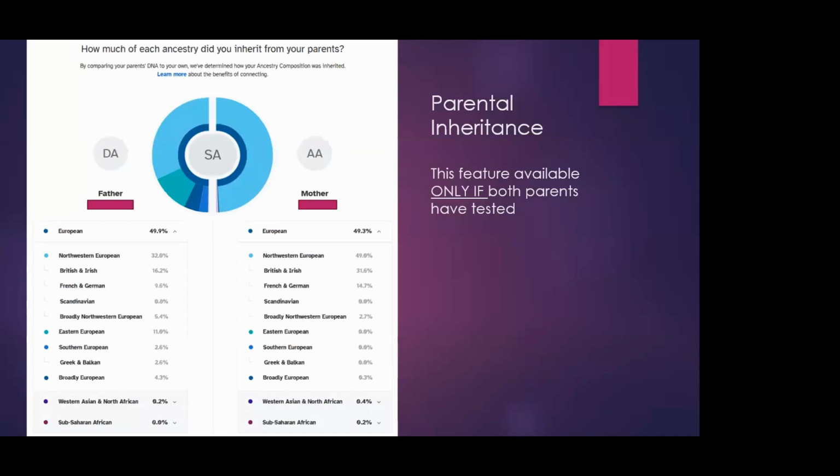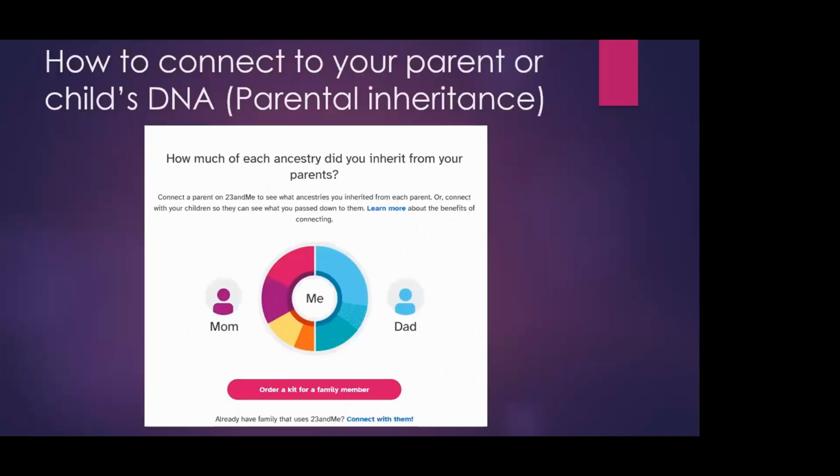If you don't have your parents hooked onto your 23andMe account, you're going to get this. And it tells you how to connect up your DNA with your mom and your dad. And of course, if you don't have a mom and dad to test, you could test a child of yours. You and your husband or you and your wife could both test and test some of your children, and you could connect up to them that way. And your child would be able to see what they inherited from mom and dad. So that is the way that you can participate in this feature if you don't have your parents tested.